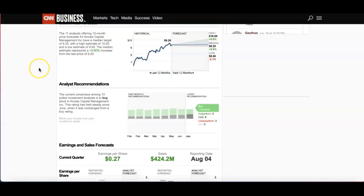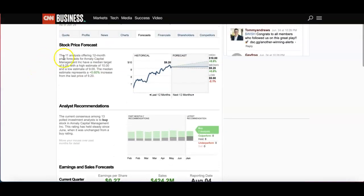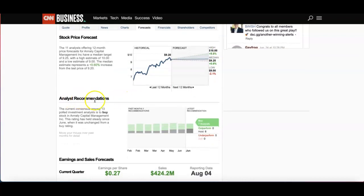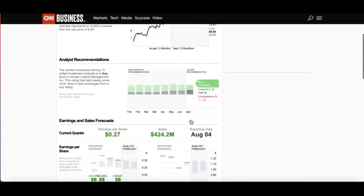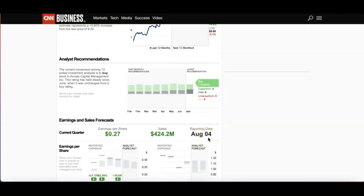Now comparing that to CNN Business, you can see based on their stock price forecast, they rated a high of 10, the median of $9.25, and the low of $9 with analyst recommendations of 7 buys and 6 holds. Now if you're interested, August 4 is the reporting date, so you definitely want to put that on your calendar if this is something you're interested in.